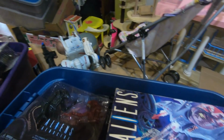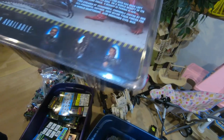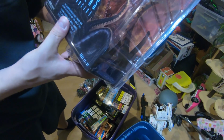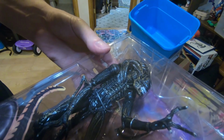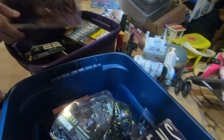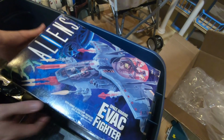This box is full of modern ones, 2015-ish. They've been doing these from NECA probably the last 10 years, so 2008 to 2018-ish. The detail is incredible on these things. Oh my gosh, look at that. They look like a real live alien.